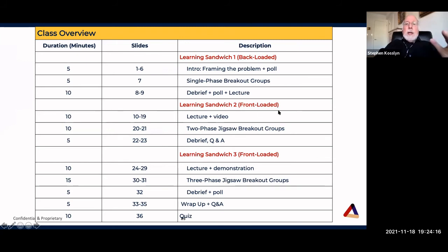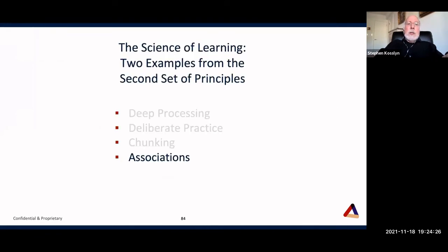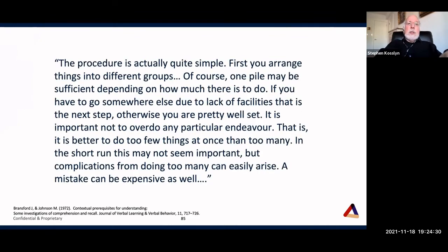So I've used chunking to organize the course as a whole into units. And then within each unit, I have a set of classes, and each class is then chunked in terms of learning sandwiches. Okay, last principle, quickly. Associations is another example of connections. So here's a study that was done.